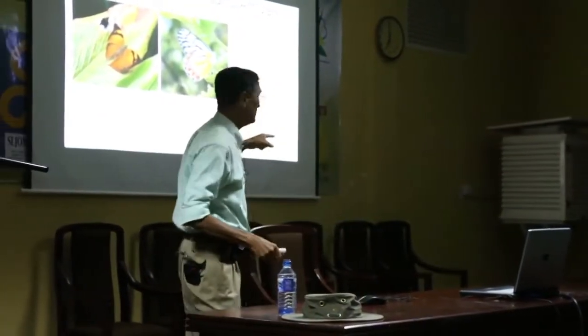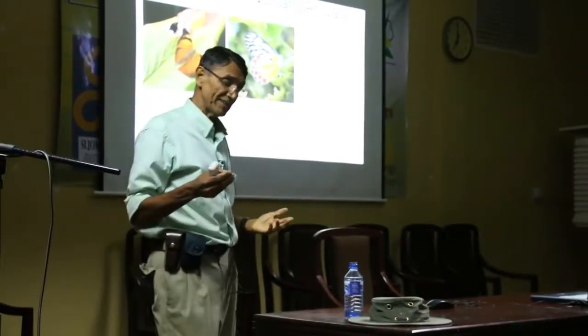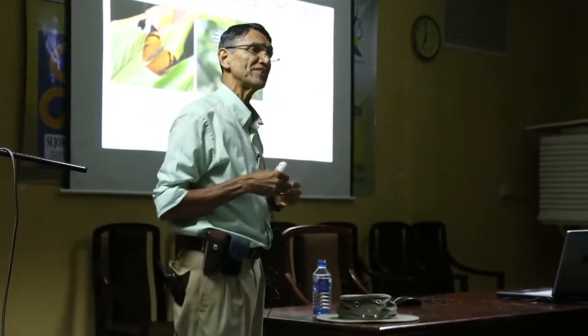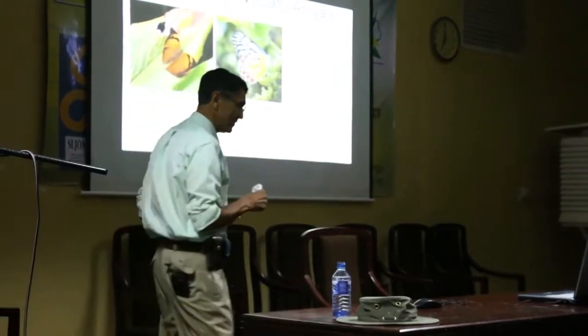Interesting butterflies. This is a species that is adapted to very dry climates, but it has adapted itself into the higher mountains in Sri Lanka as well. You can see it as far as even Horton Plains, the highest areas in Sri Lanka.